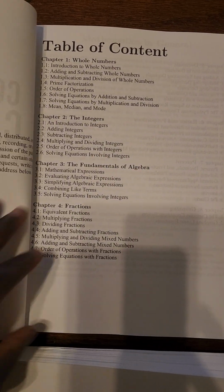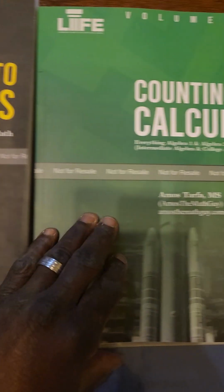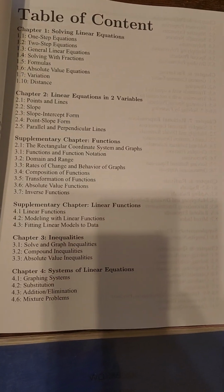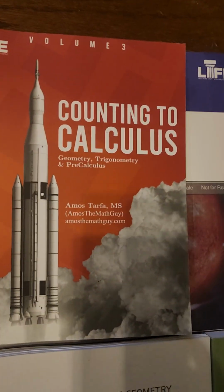These are workbooks. So I show them the list of topics they need to focus on when they're working in this season. This is the pre-algebra. This is the algebra 1 and 2 combined. Basically, they know what concepts they need to be working on. These follow videos and notes on my website. And then the third one is geometry and trigonometry.